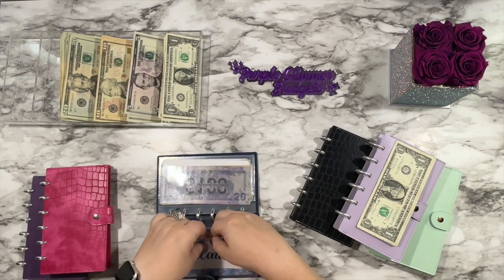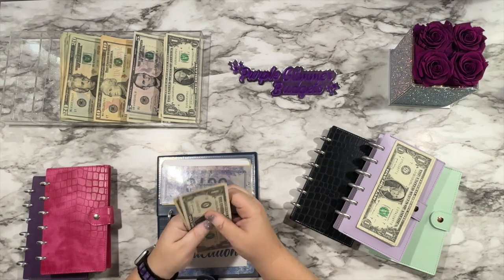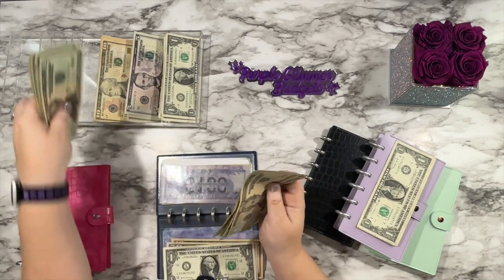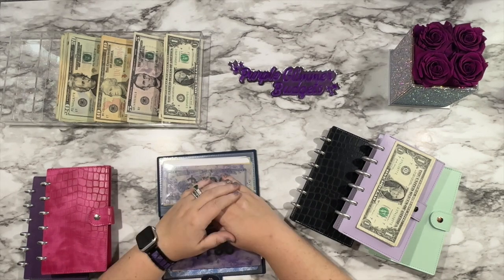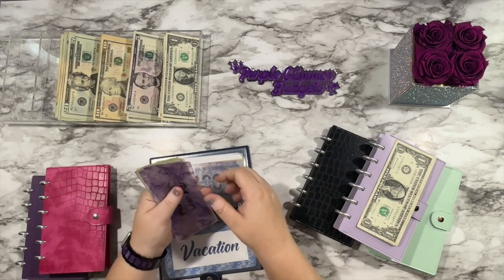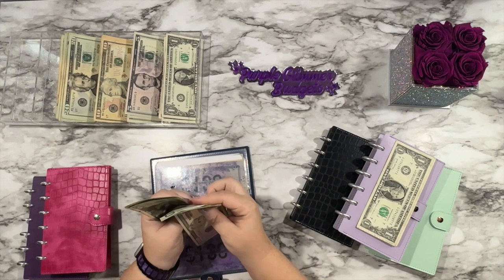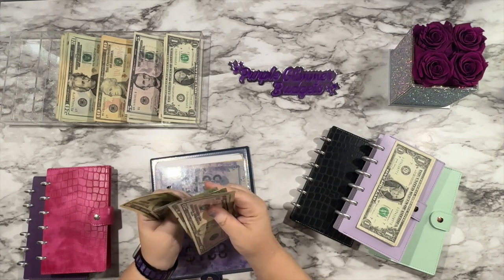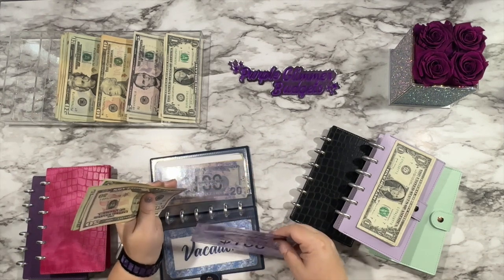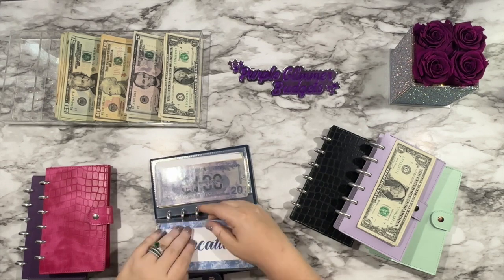And then vacation, I am doing 100, I believe. Yes. 20, 40, 60, 81. My dog's up there barking. I don't know what just walked by, but something did. He's losing his mind up there. So I have 100, 200, 50, 70, 90, 110, 130, 150, 161. So that's 361 towards vacation, which is great because our dog sitter is going to cost around 200.